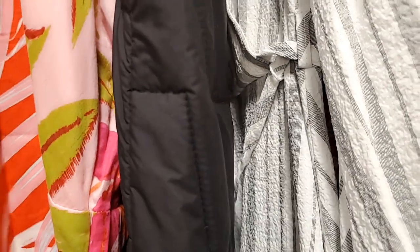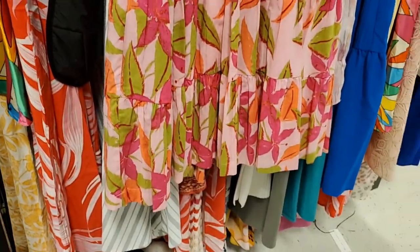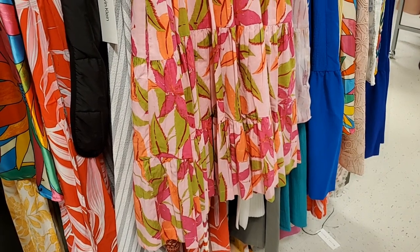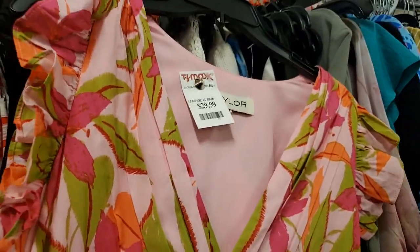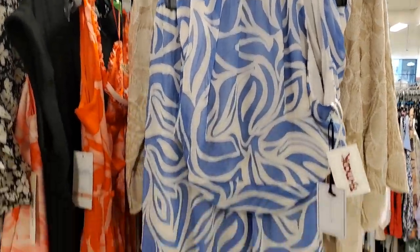I'm trying to see the price on that. I don't see a price on that one. This one is Darling. I love that. $29.99. Let's check my gimbal. That is Darling. It's $30. Taylor. This set is really cute.